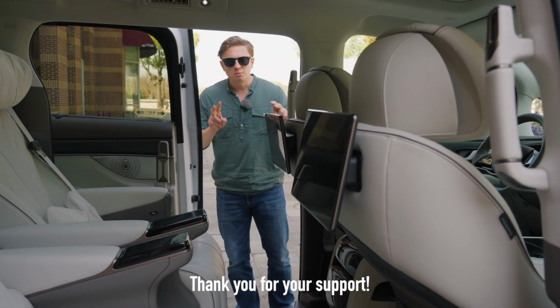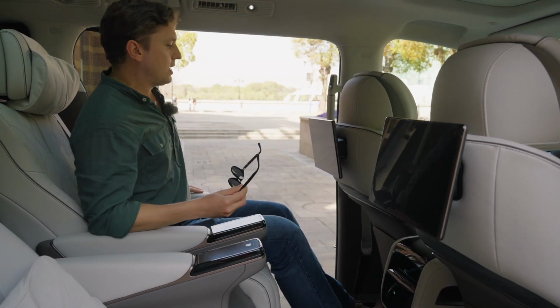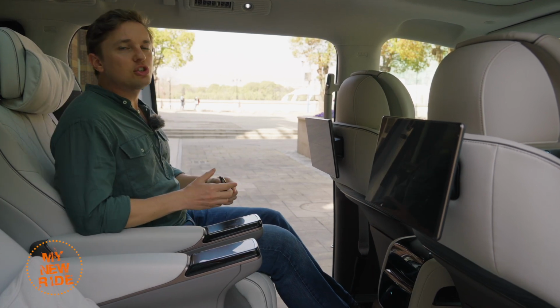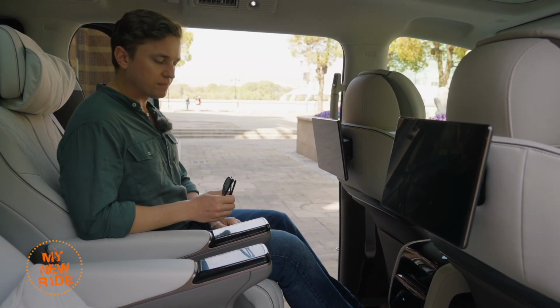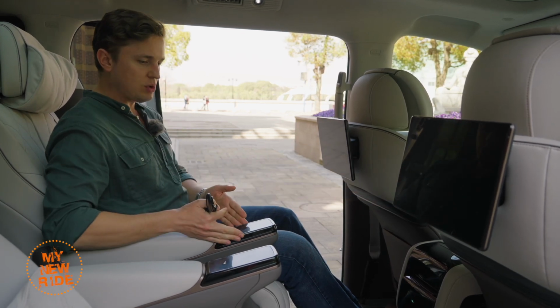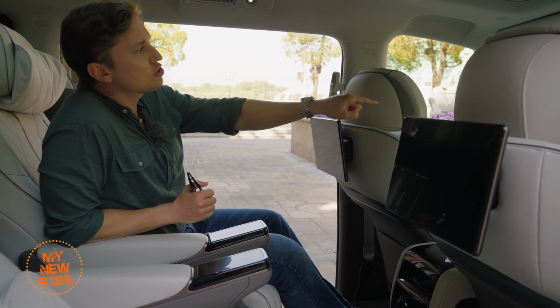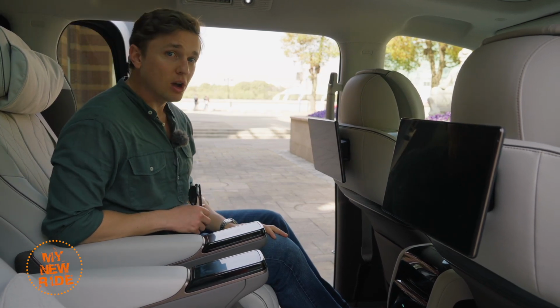Now let's check out the main house, which is even more impressive than the front. There are in total 7 screens inside of this car. Let's count them. There's these 2 screens here in front of me. There's 2 here built into the armrests. There's the large center screen and the instrument cluster, and finally, a heads-up display.